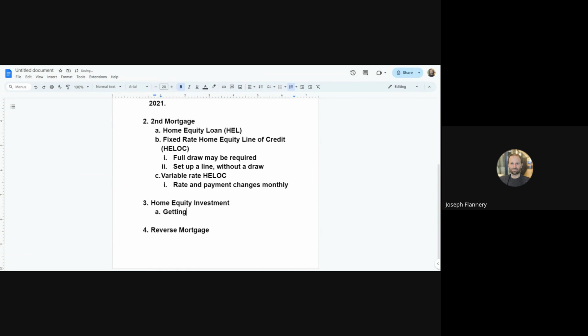Well, I'll say it in a way where everyone can remember. Basically, you're getting in bed with the company, with an investor. What I mean by that is you're selling a percentage of your home. So let's say the home value of the property is $500,000. Let's say you own that property free and clear, just to make the math simple. And you want to tap into $50,000 of your equity.